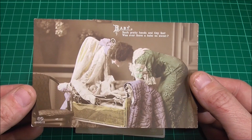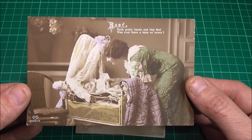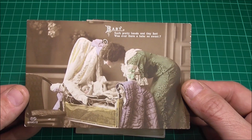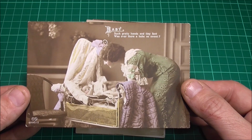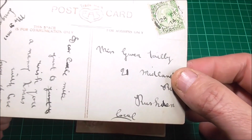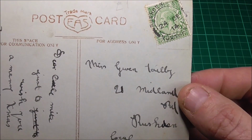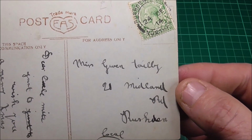Well, this one shows a young mother looking down at her baby, or a baby, in a cot or crib. There's a little rhyme at the top there. It says, baby, such pretty hands and tiny feet. Was ever there a babe so sweet? Let's turn it over and see who it's addressed to. Miss Gwen Tailby, is that maybe?